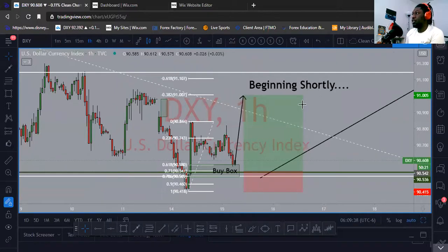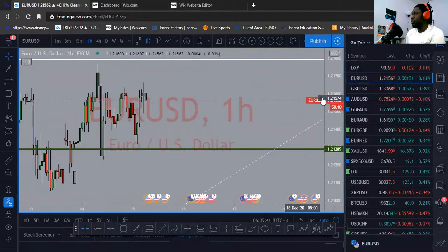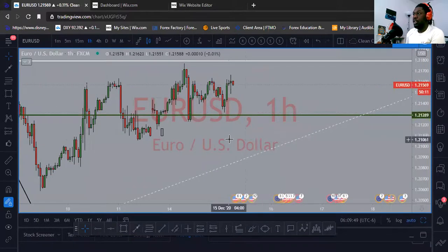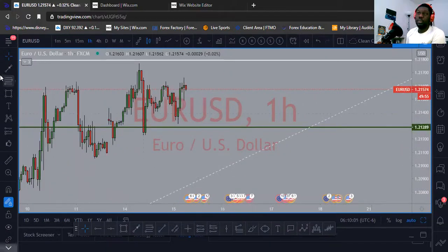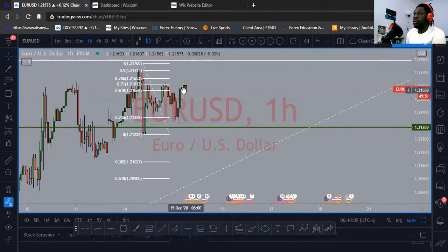So let's go on over to Euro USD. Definitely watching this. All right, so Euro USD, same thing. Still need this gap right here to close. It didn't close all the way. I thought this wick had come a little lower, but it didn't. So I still need this market to close up right here. All right, and this has already hit the 71%.